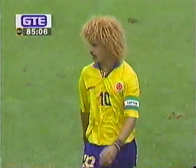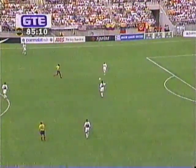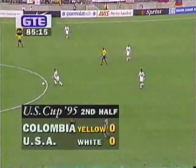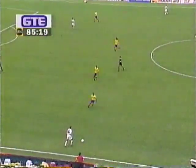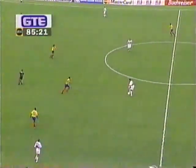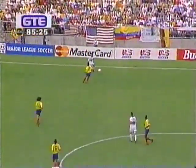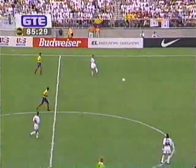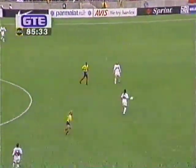He is 33 years old, but he does zoom forward to support the quicker player, Leon. So Leon isn't isolated. He offers himself as a passing target, and he almost broke him in through. He's such a good reader of the game, Valderrama, and such a delicate passer. You saw the captain's band on his left arm. Valderrama, the captain today of the Colombian team, the most experienced in international play. This is his 69th international appearance for Colombia.